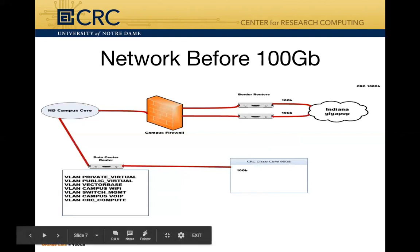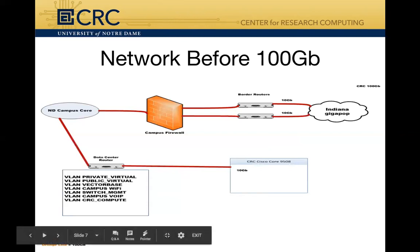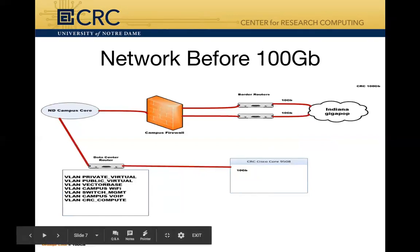And then that ran as a 10 gig uplink back to campus, to the campus core, which sits behind the firewall, which sits behind their routers, which has a 10 gig connection to the Indiana Gigapop. So it's kind of funny that our data center is here at Union Station, but our fiber runs back to campus, and then campus runs back to Union Station to the Gigapop for the connection. But that way we were protected behind the firewall, and life was good.